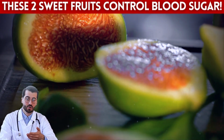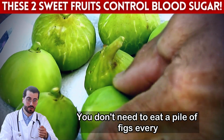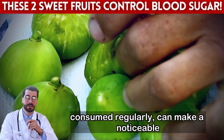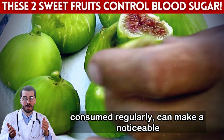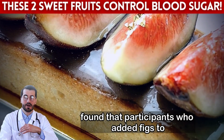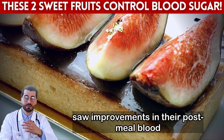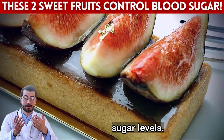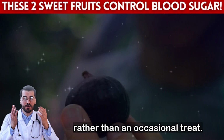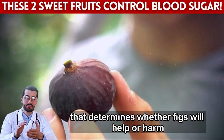The truth is, consistency matters more than quantity. You don't need to eat a pile of figs every day to experience their positive effects. Even small amounts, consumed regularly, can make a noticeable difference. One study in Diabetes and Metabolic Syndrome found that participants who added figs to their diet just a few times a week saw improvements in their post-meal blood sugar levels. The key is making them a steady part of your routine rather than an occasional treat. But of course, there's one important factor that determines whether figs will help or harm your blood sugar.